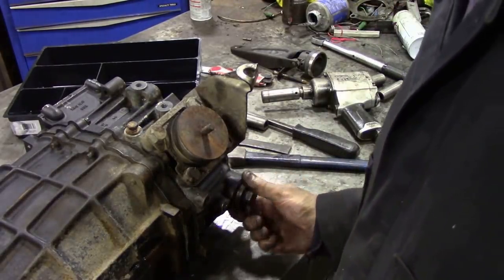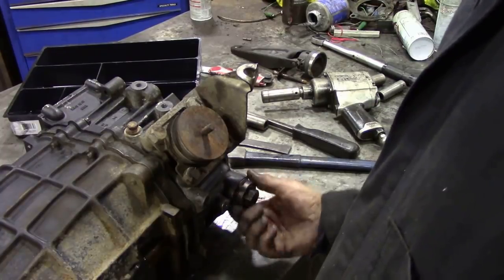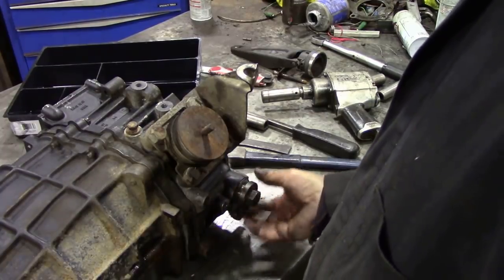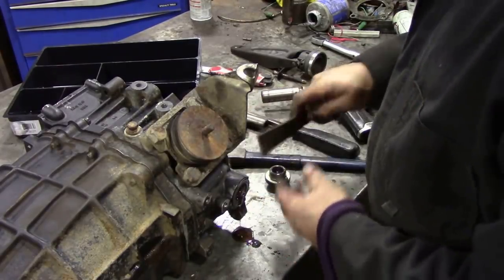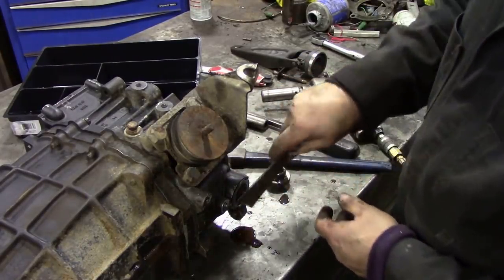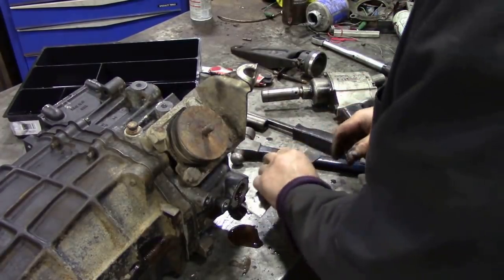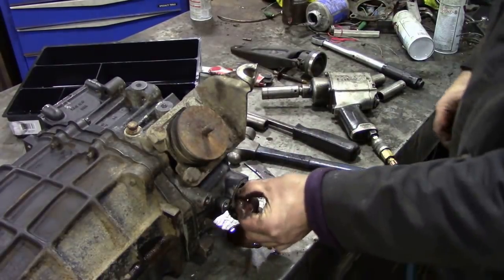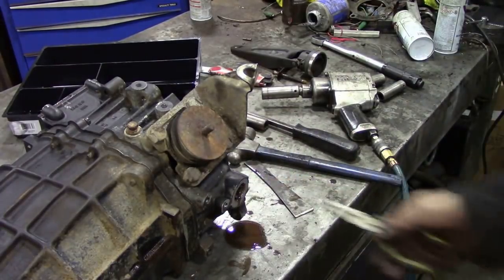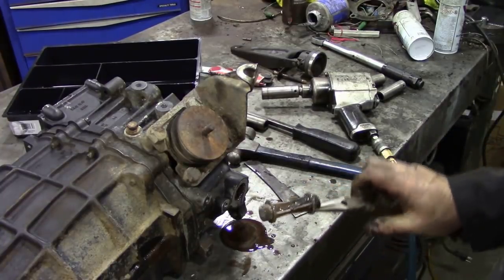Filters usually give us a clue. It's just a shame they didn't put a filter on the externals of the R380. A little bit of oil in there, nothing much. Some gasket on there. There we go. Knock that off. Now, get a pair of pliers to find. Ooh.